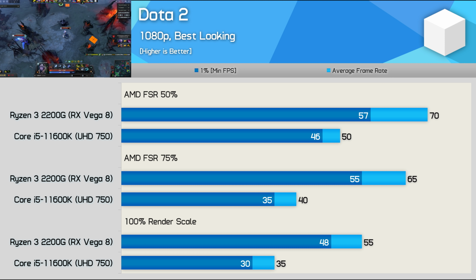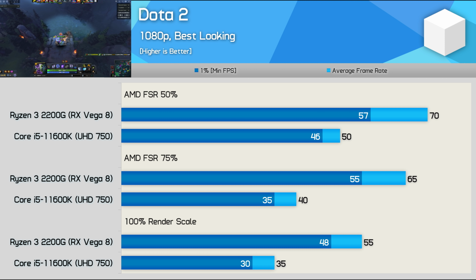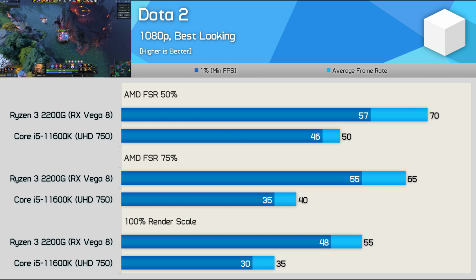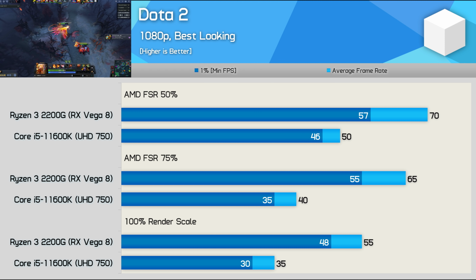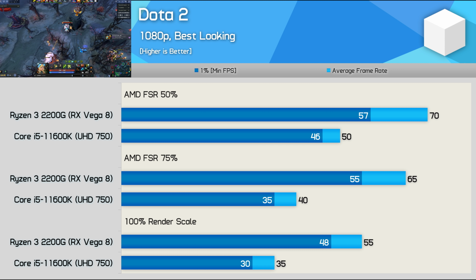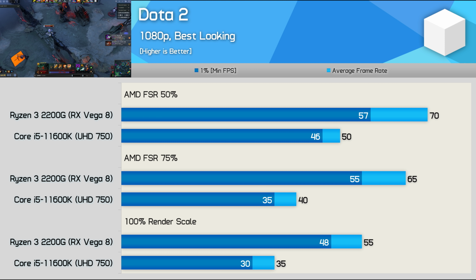The frame rate is boosted by 43% over native using FSR 50%, but that setting was completely unusable in my opinion, so the data is somewhat meaningless. The Ryzen 3 2200G only saw an 18% improvement from 55 FPS to 65 FPS with FSR 75%, and then a further 8% increase with FSR at 50%, which is again unusable. The reason for the small performance upgrade here is likely due to the game becoming CPU bound.